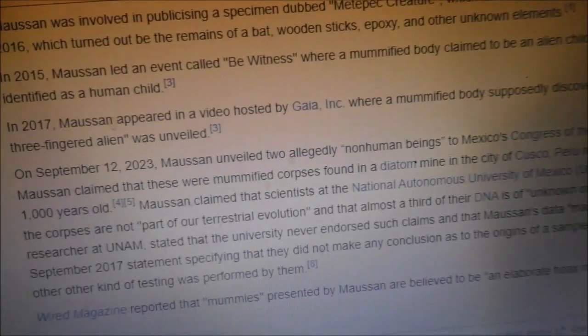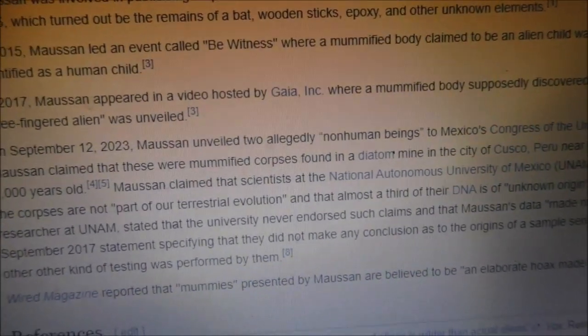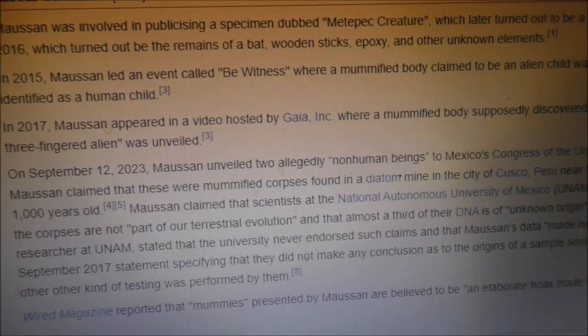So, yeah, as I said, I wasn't going to waste my time with this. I think it's complete and utter nonsense, absolute drivel.